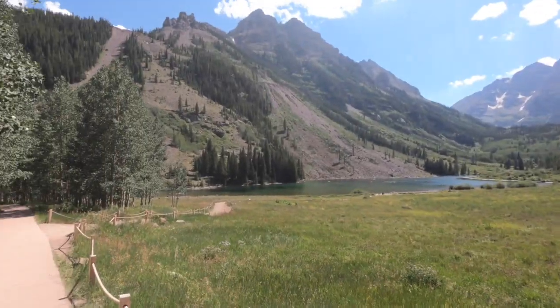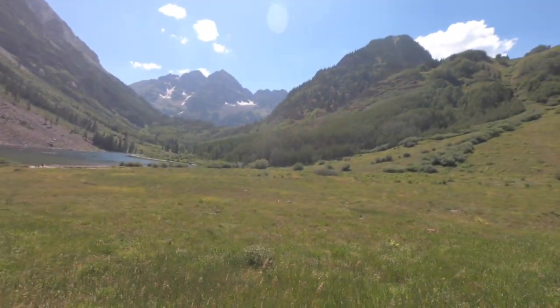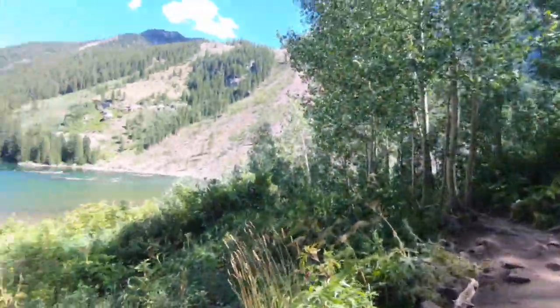Down here you can see the lake right when we start, a beautiful spot. A lot of people were down here taking some pictures, so really good spot if you're interested in getting some good photos.